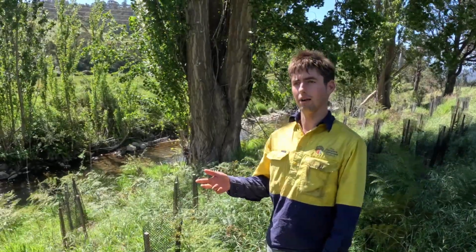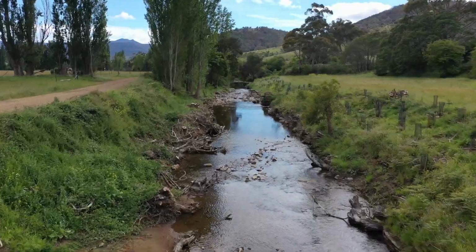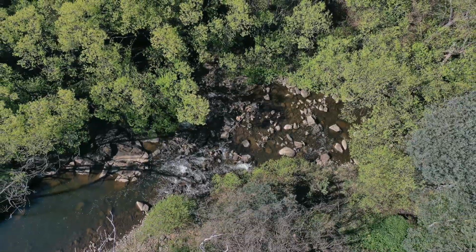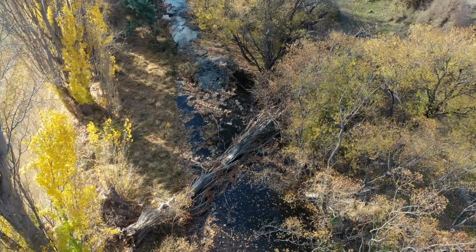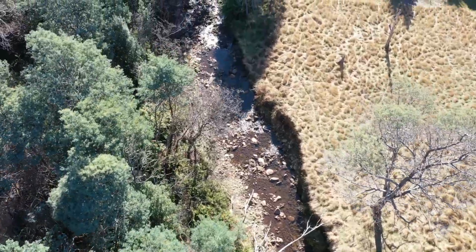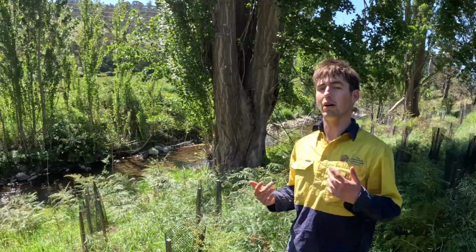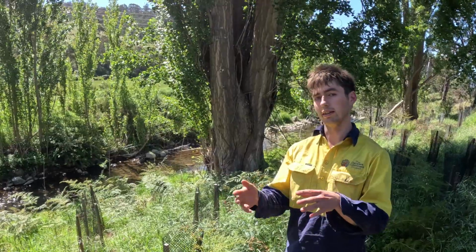The key issues that came to mind were there's a real lack of good riparian vegetation. There's a massive willow infestation. And there's pretty significant erosion at a few sites. And so they're all byproducts of a pretty major disturbance that's occurred across the catchment over many years.